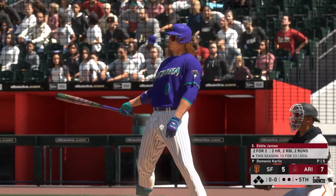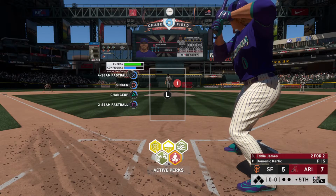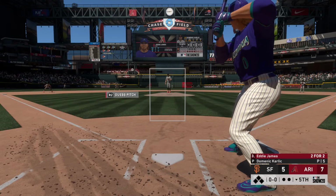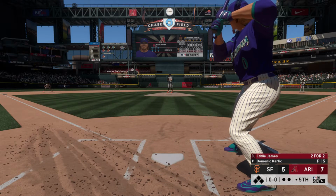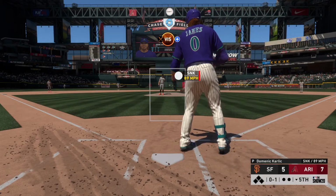Goes to show you how strong this guy is. That wasn't a bad breaking ball that he hit for a home run in that last at bat. That ball was down and away. He went out and hooked it and pulled it. This guy's definitely a good hitter. Fouled off.